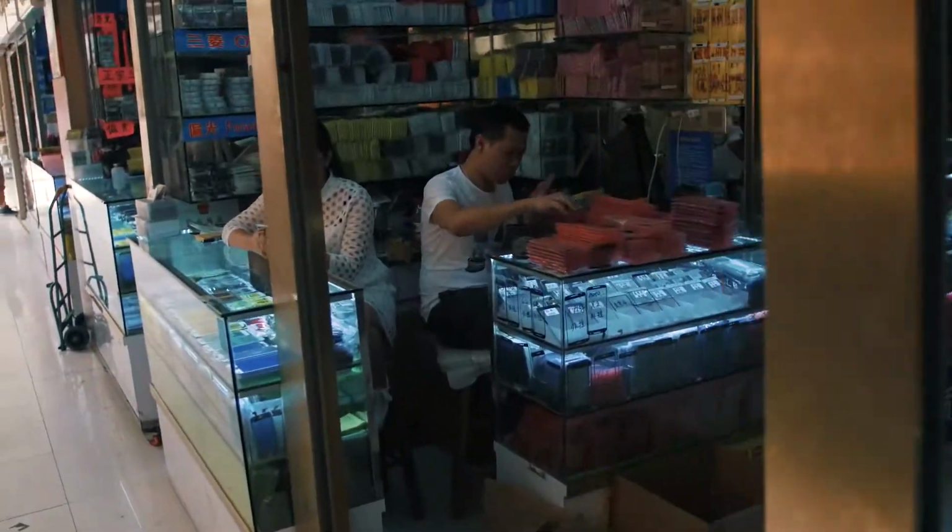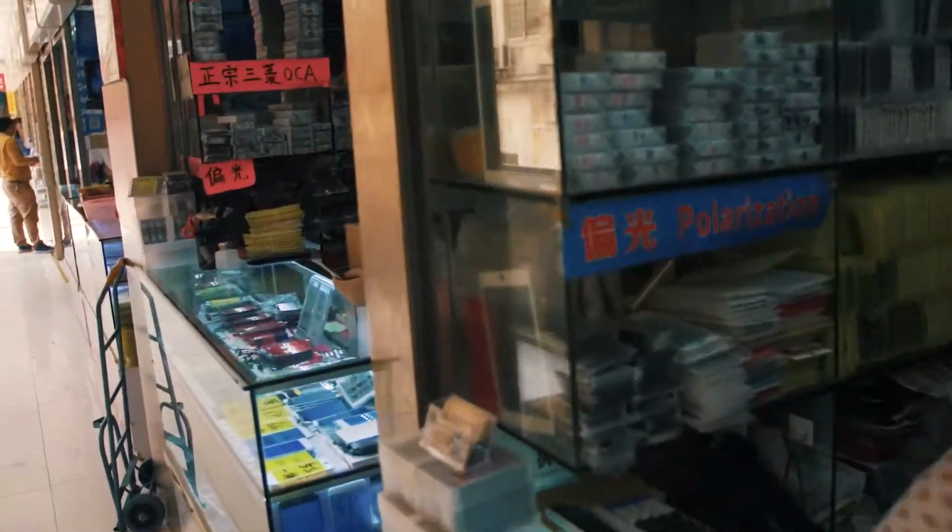Located in Huaqiangbei. Huaqiangbei is one of the oldest wholesale markets of any product in China, but specifically these days it's focused on electronics, electronic components, complete devices like phones and tablets. For us, most importantly, cell phone parts and LCD displays.